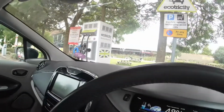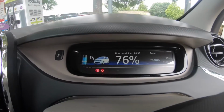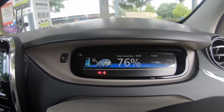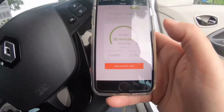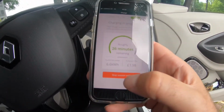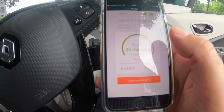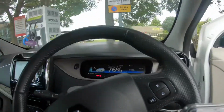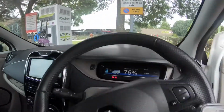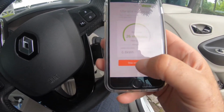Okay, the quest continues. We're only up to 76%, so I'm not going to wait here any longer. I'm going to kill this charge. We've got a couple of pounds' worth of 6.6 kilowatts in, so it's enough to keep us going and definitely make the next one, which we'll use the rapid and try and fill it up as much as possible to get us all the way in and out of London. So here we go, stop session, go.